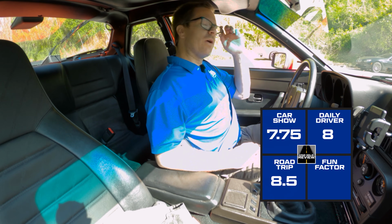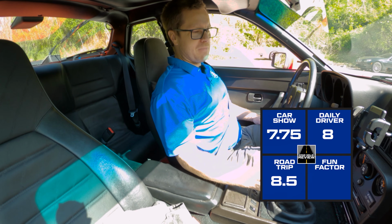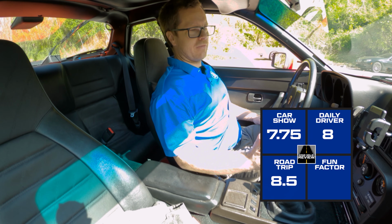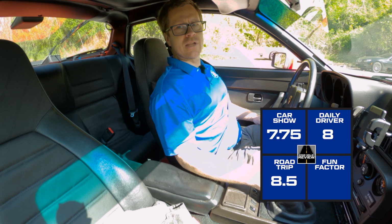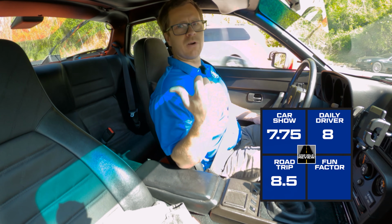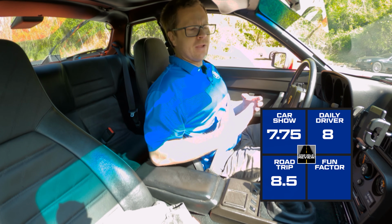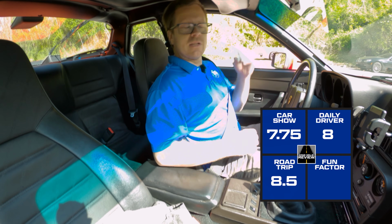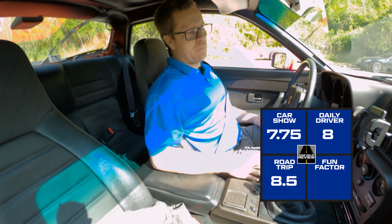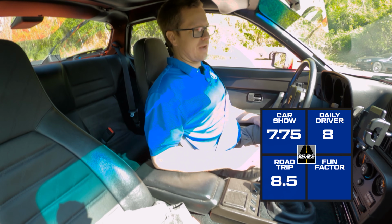For fun factor, this will score higher, and it's partly because of this 5-speed manual. It's just a more engaging, peppier car to drive. And with the suspension setup, with these Bilstein shocks and 27 millimeter torsion bars and the 250-pound front springs, it maintains a very stock-like feeling, but it is definitely stiffer than stock when you drive them back to back. And so you have that really nice compromise between a cruising suspension where you can be comfortable and one where you can attack a back road.